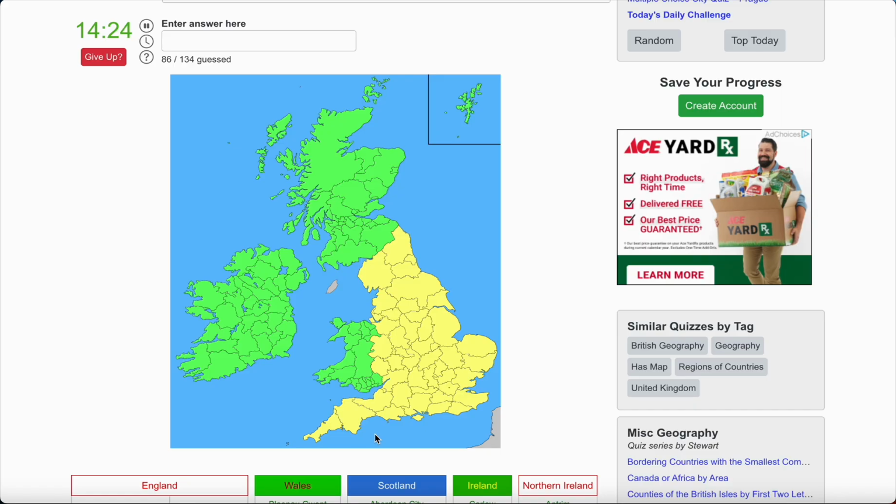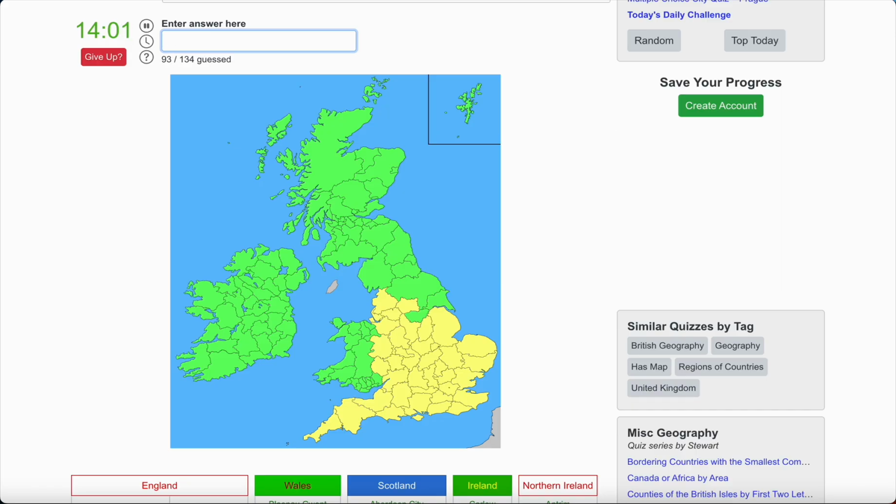Let's get all of the English counties now. So we got Cumbria, Northumberland, and we got County Durham, and we have Tyne and Wear. We have North Yorkshire, South Yorkshire, East Riding of Yorkshire, West Yorkshire. Let's get Lancashire. We have Merseyside. And we have Cheshire. And we got Greater Manchester.